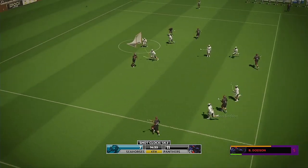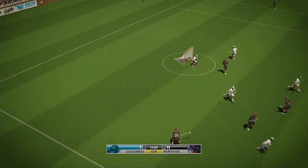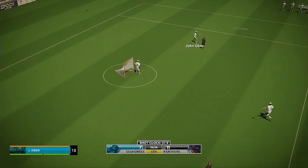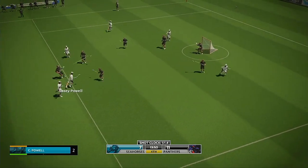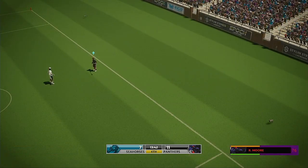Ball top right. Ball side right. Bryson with the shot. Miscalculation there. Bryson taking things a little too far there, and the ref flags him. Ball stop center. Looks to the back of the net. The shot is off target.